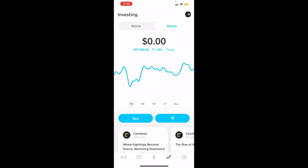Looking at the time steps from the bottom, it shows 1 day, 1 week, 1 month, 1 year, and all the performance, right, throughout the whole Bitcoin charting. So we're going to go back to 1 day, which shows how much it's up today. Breaking it down, we have our US dollar valuation that tells you how much money we have invested into Bitcoin. On the left bottom, it shows you the price, which is 27,000.